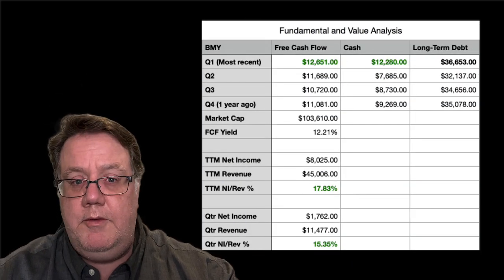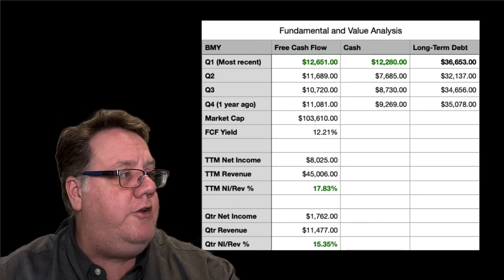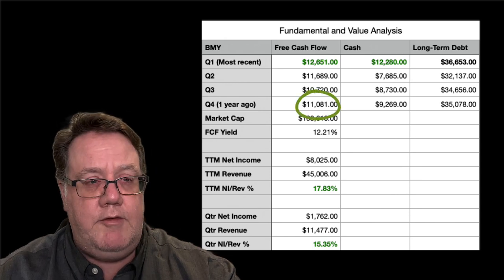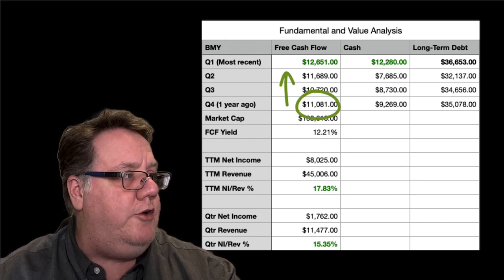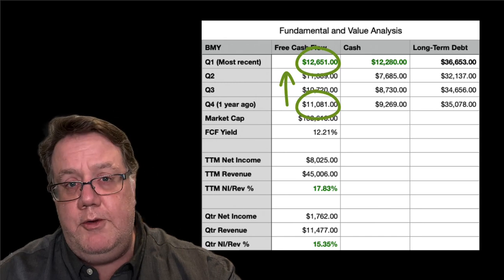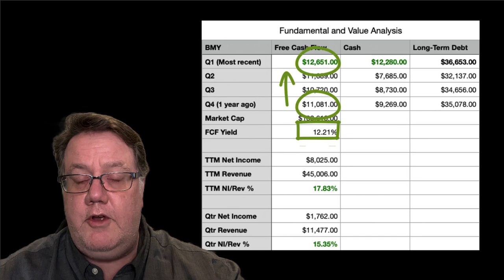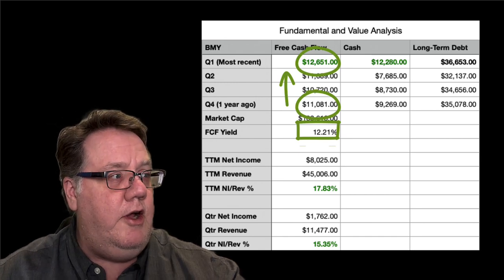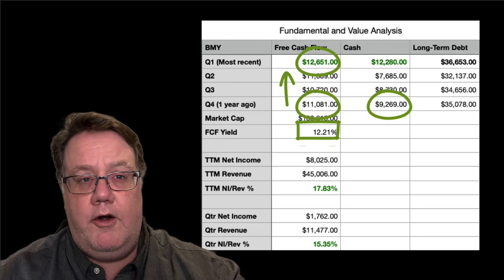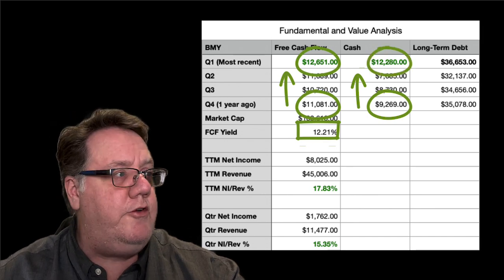From a fundamental standpoint, Bristol-Myers Squibb has a lot going for it. Free cash flow, for example, over the last year has increased steadily from a little over $11 billion 12 months ago to its current level at around $12.6 billion. That's an increase of $1.6 billion over that time period and translates to a useful free cash flow yield of 12.21%. In addition, the company's balance sheet has gotten quite a bit stronger, with cash increasing from a little under $9.3 billion a year ago to its current level, as of the most recent quarter, at just under $12.3 billion.